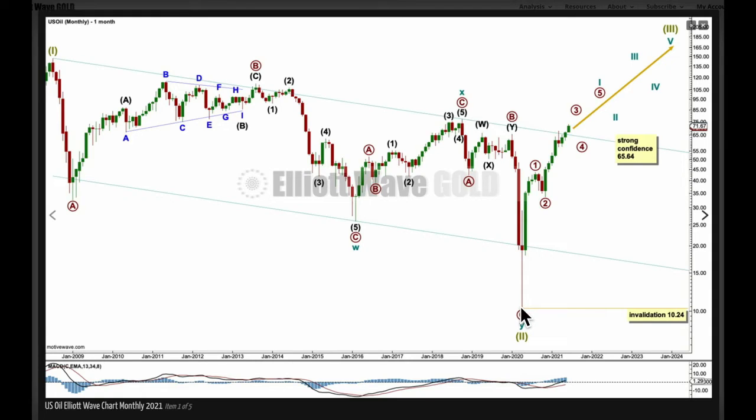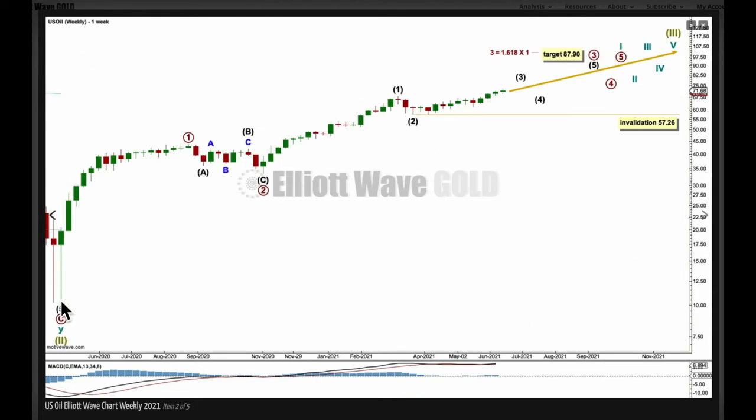Let's take a look at this at the weekly chart level. The structure of cycle 1 beginning here has primary 1, 2, 3 incomplete, 4, 5 has to continue. Primary 3 may only subdivide as an impulse with intermediate 1, 2, 3 incomplete, and then 4 and 5. Within intermediate 3, no second wave correction may move beyond its start below 57.26. The target for primary 3 expects primary 3 to reach a common Fibonacci ratio 1.618, the length of primary 1, at 87.90.